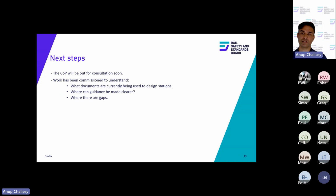Work has been commissioned and is currently underway with a consultancy where they are looking at all the standards that are currently used to design stations. Which do we use, which don't we use? Because there are documents that we don't use that maybe we should. Whilst looking at those, they'll be looking at the guidance. Is there guidance that's missing? Can it be made clearer?